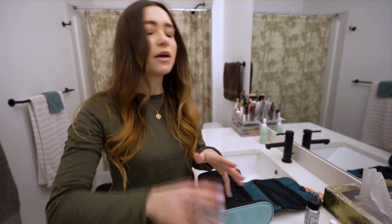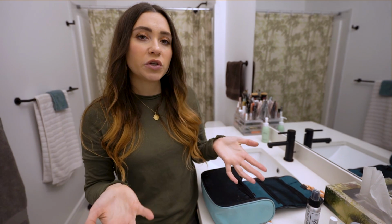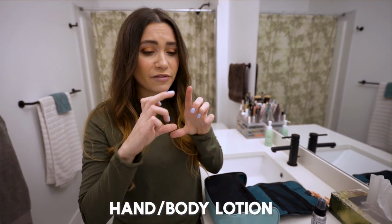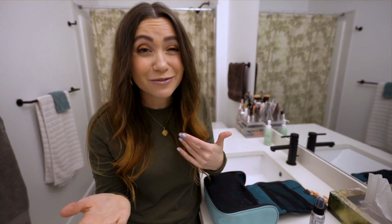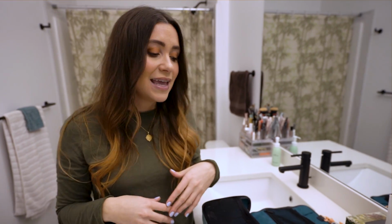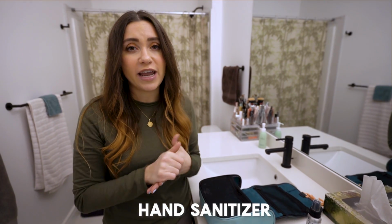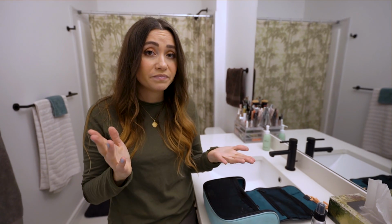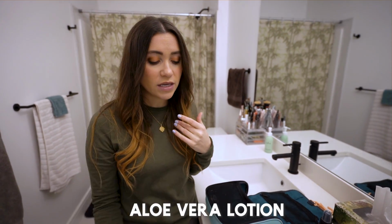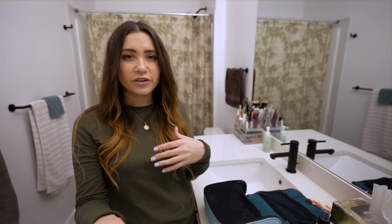So aside from this, there's a couple more items that would be considered toiletries that I have sprinkled around other pieces of luggage. One is hand lotion. I have a little hand lotion. Usually I just take one of these from the hotels and then use it up, then take another one from a hotel we're staying at. Another thing is hand sanitizer, which we also carry in our carry-on bag for sanitizing hands. And aloe vera lotion, which we carry in our first aid kit, which I did a first aid kit video as well, but most of it's still very relevant. So I'll leave a link to what I pack in my first aid kit.